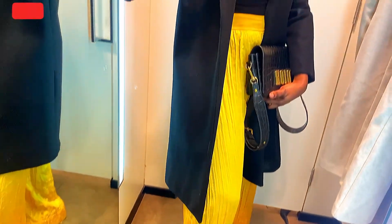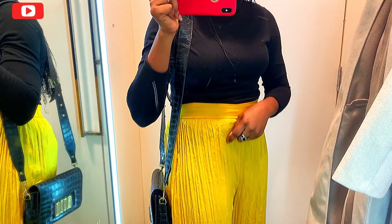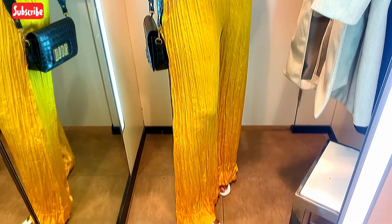Now, looking at what I wore, let me quickly show you my OOTD for today, which is also an all Zara look. This pant, you all know this was in my Zara haul.